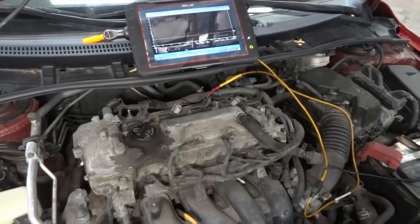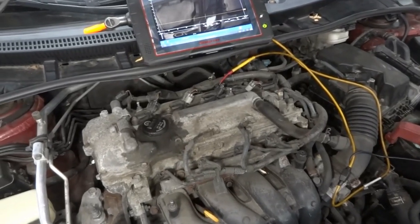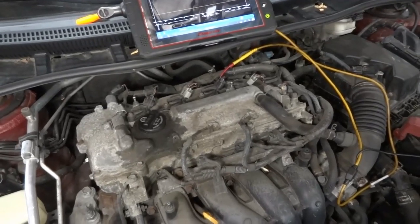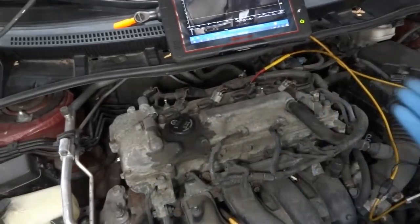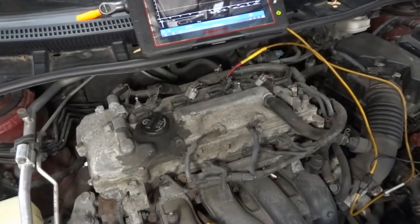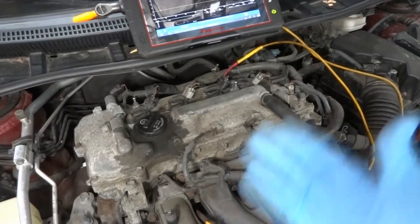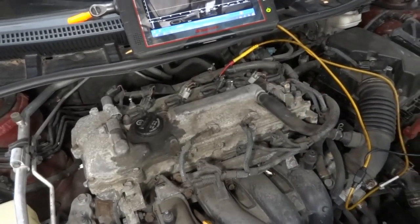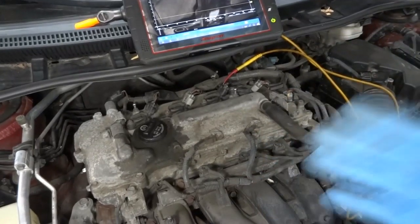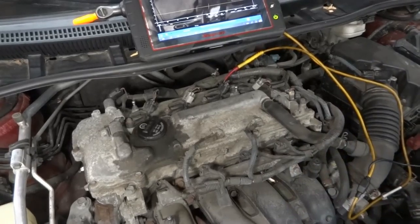Alright guys, so I did turn off the engine. I called the customer. I told the customer that his car just needs an ignition coil, but I also recommend replacing all the spark plugs. It doesn't really need plugs right now, and I don't know when was the last time he replaced the spark plugs, so I just recommended plugs also. So this is gonna get 1 ignition coil and 4 spark plugs because the customer gave us the go ahead to replace the spark plugs as well.